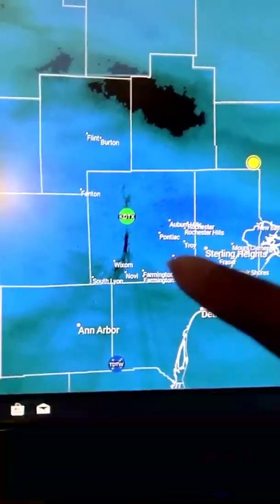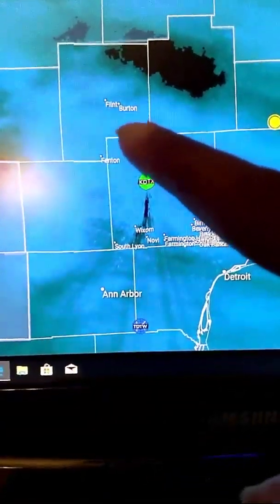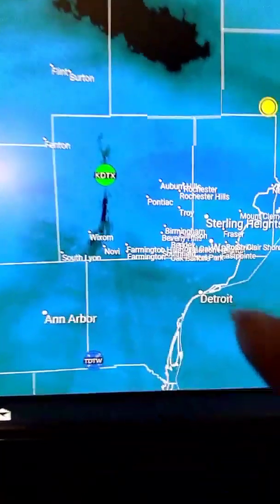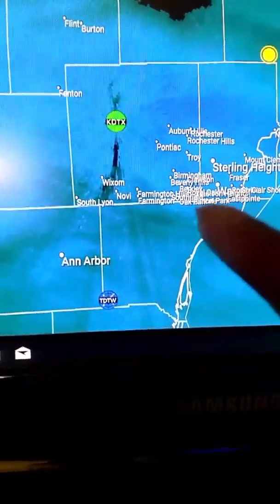I'll go ahead and zoom in here for you for a minute. So that is Oakland County, that is Macomb County, that's St. Clair County, and that is Flint, and that's Brighton right there. And then over here in Oakland County, these are the cities. There's a lot of cities in Oakland County, wherever you go.